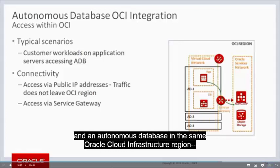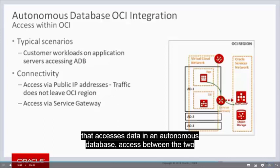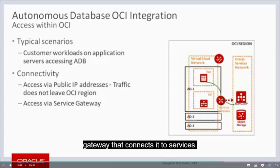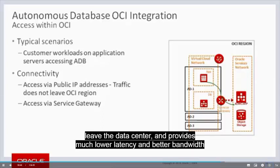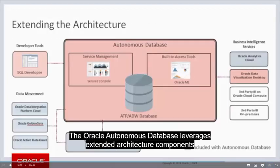For workloads that have both an application server and an autonomous database in the same Oracle Cloud Infrastructure region, for example, a web-hosted application on OCI infrastructure that accesses data in an autonomous database, access between the two is done through the public IP address of each service. However, this traffic never leaves the OCI region and is not routed through the external public internet. Instead, it is directly routed through a service gateway that connects the two services. This provides higher security because this traffic will never leave the data center and provides much lower latency and better bandwidth since all the traffic is routed through the internal high-speed networks in the region.